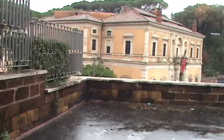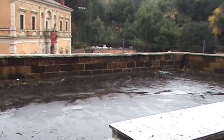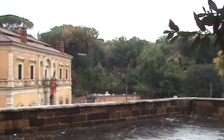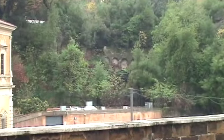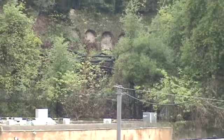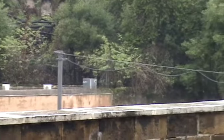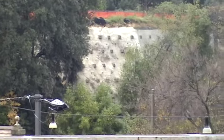I took the stairs up to the top of the wall, which is where I am. Looking across past the villa, I see that there are arches there that look very old. Whether they protected his villa or were just decoration, I don't know. But it looks like there's some kind of wall system there. It doesn't look like it's necessarily ancient.